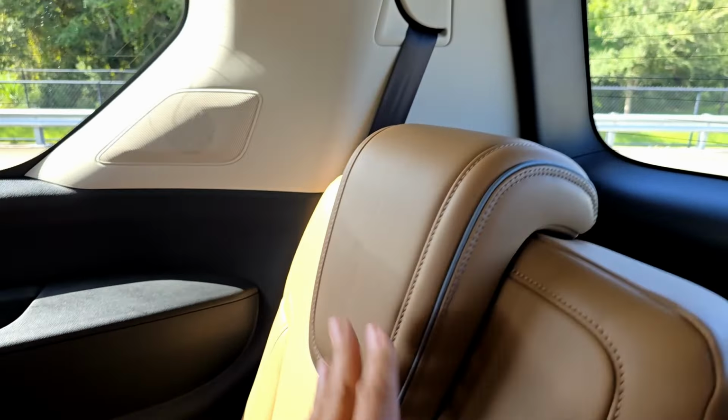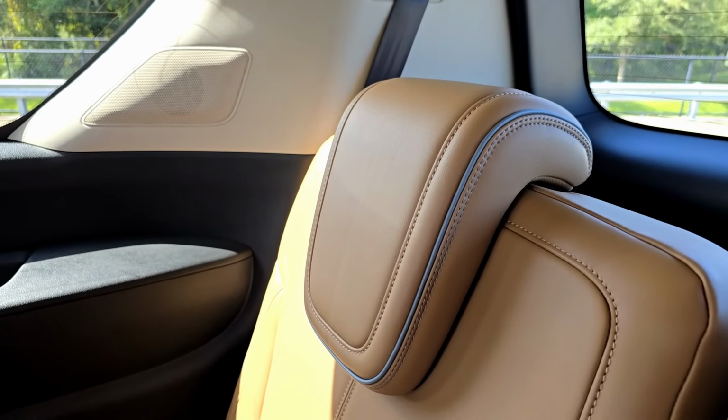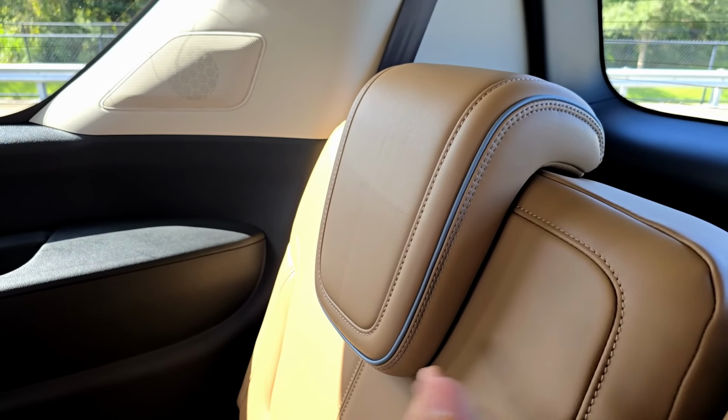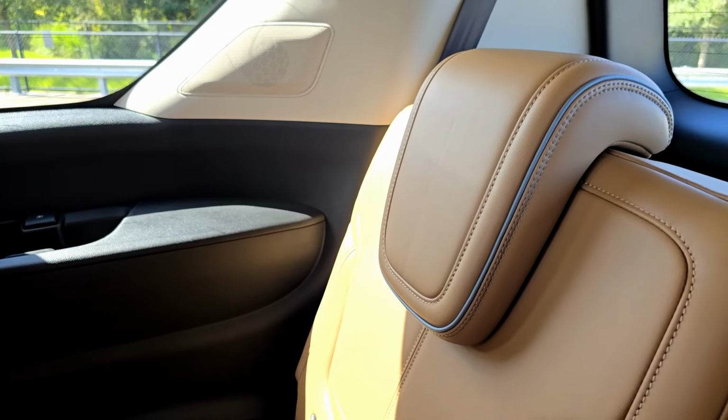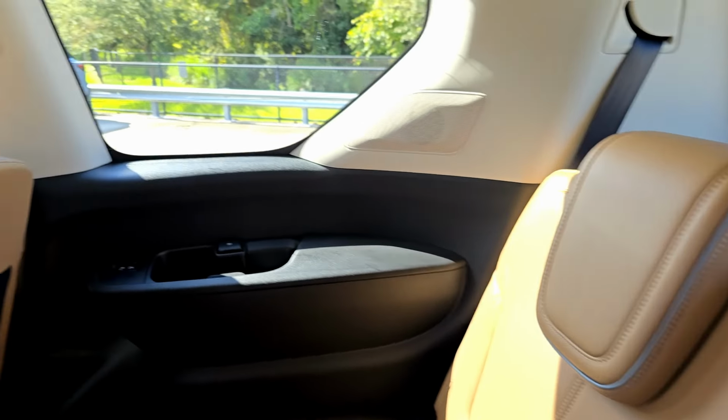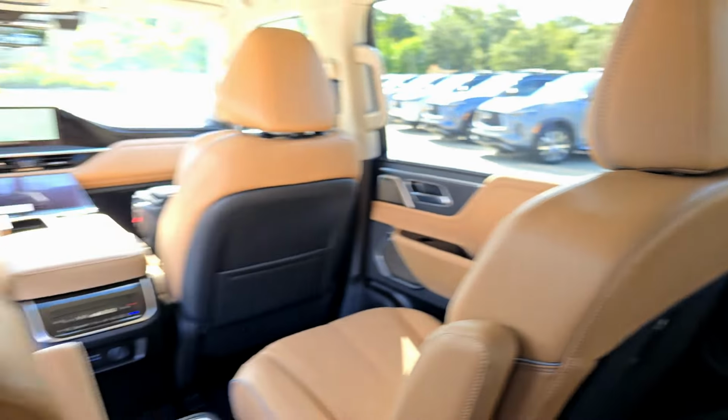All right, the seats are nice and comfortable, a slightly different material. This is leather as well, I believe, but it's not the premium leather as you have in the first two rows of seating. And overall, very nice, comfortable.